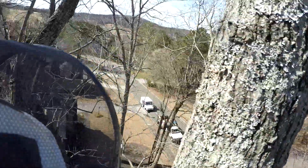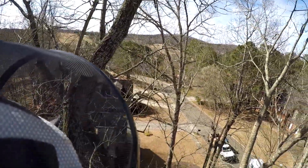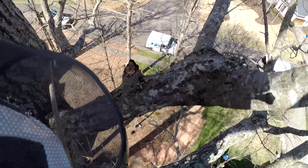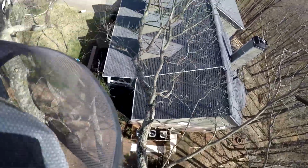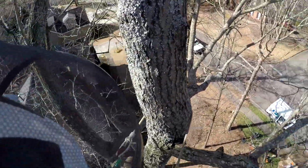Pretty view. But that's the golf course. There's the angry postal worker. Sorry. And yeah, the homeowners from South Africa, really cool. Beautiful day. Let's get her done.